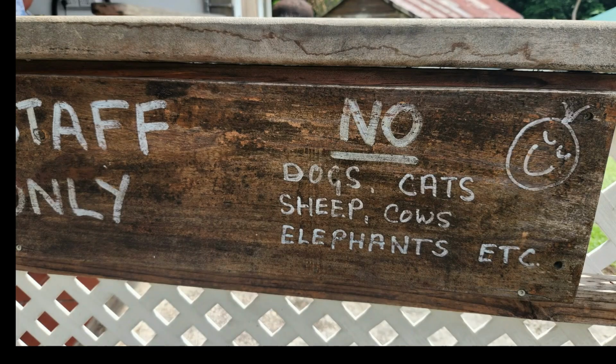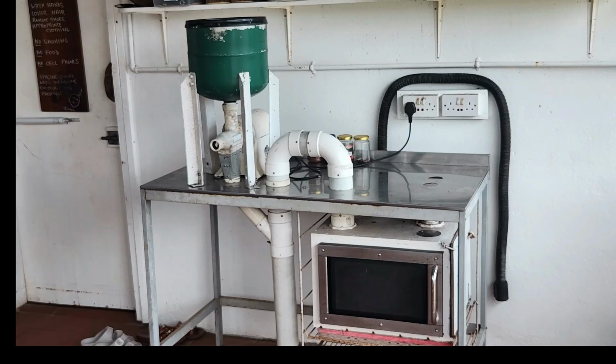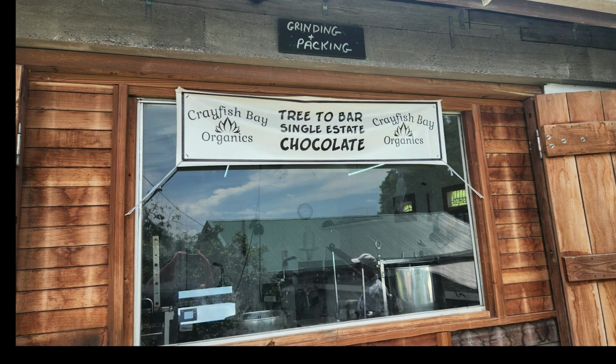The next step's really important. Make sure your elephants do not enter the next facility. They cracked the beans and removed the husk in this early 1900s grain grinder. They placed the cracked beans in this homemade winnower to remove the husks and leave the little nibs. Nibs is what chocolate is made from. They take these nibs into the chocolate factory.